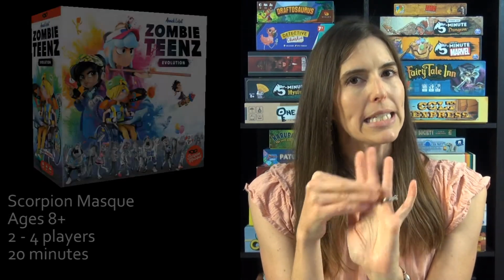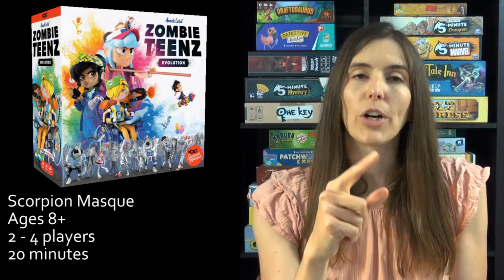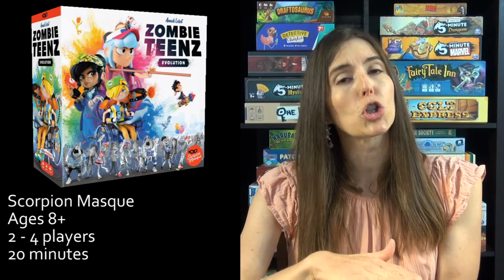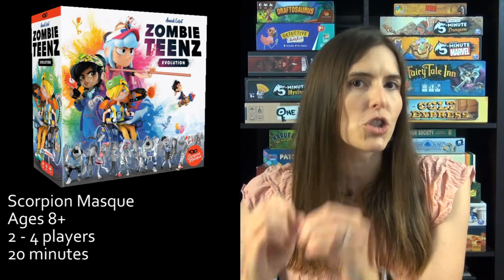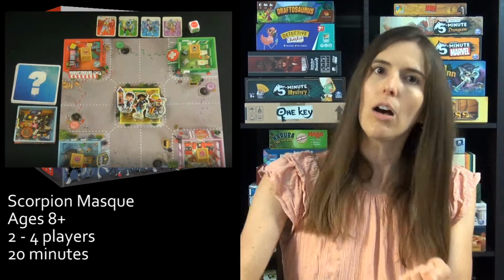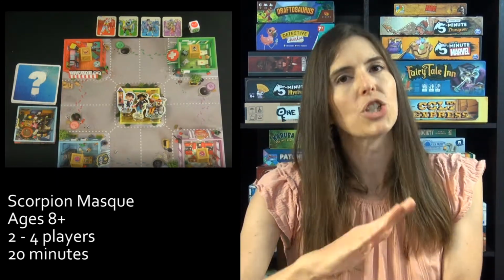But in Zombie Teenz, it ups a level, the complexity. First of all, Zombie Teenz, the teens refers to the age of the kids in the game. So it is an ages 8 and up game with teenagers in the game. So don't get this for your 15-year-old thinking, oh, this is the teens game. It's for ages 8 and up.